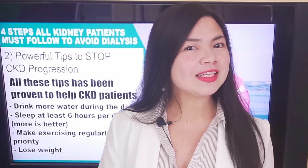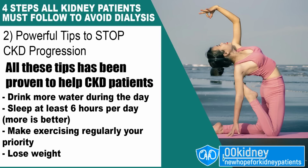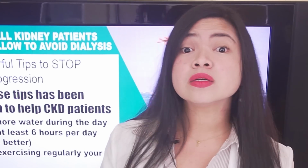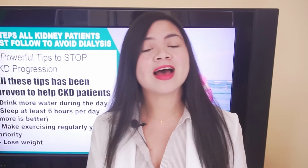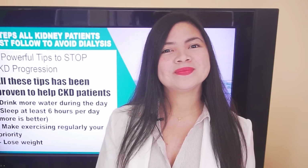Lose weight if you need to. Being overweight can directly damage your kidneys. Extra weight forces the kidneys to work harder, making kidney disease progress faster. Keeping our weight under control also means keeping blood pressure and blood sugar levels under control.